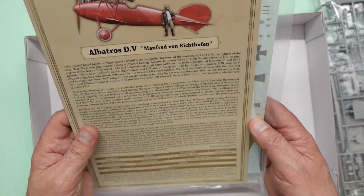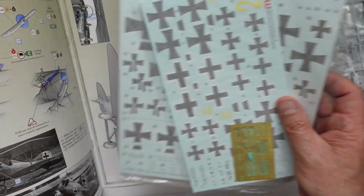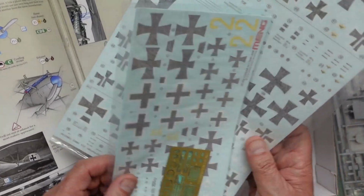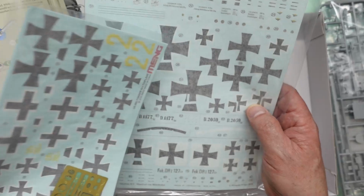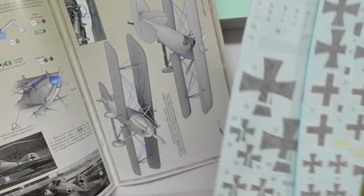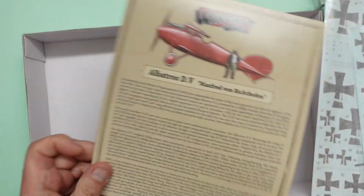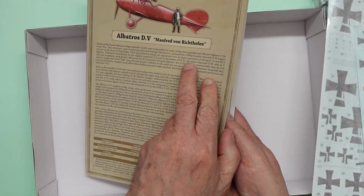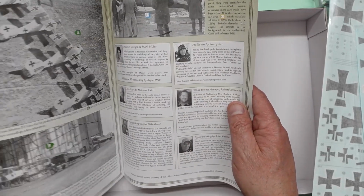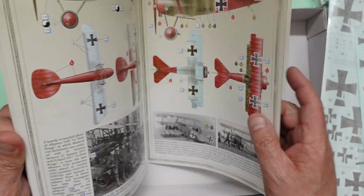In the bottom of here you can see we've got some Wingnut Wings instructions. This is for an Albatross D5, and the reason I've got this is because I've got the decal sheet. There's the main decal sheet, which is inaccurate. This is the Albatross D5. You can see that if you bought this kit, so if you do want to do a more accurate version of this Meng kit, get this Albatross D5 from Manfred von Richthofen, and you will see, let's go to there, my favourite World War I aircraft.